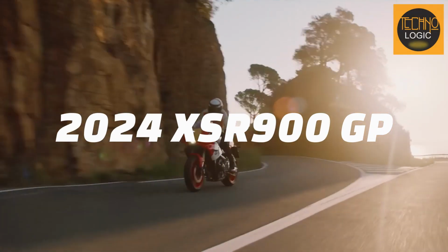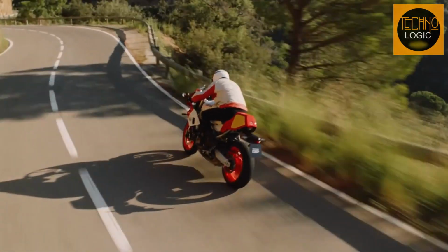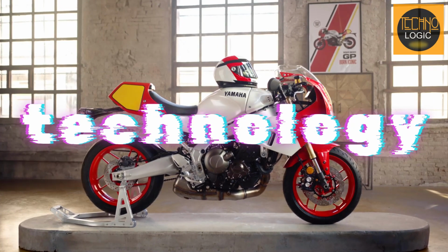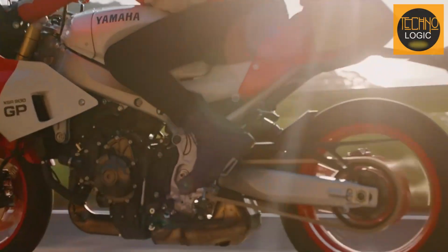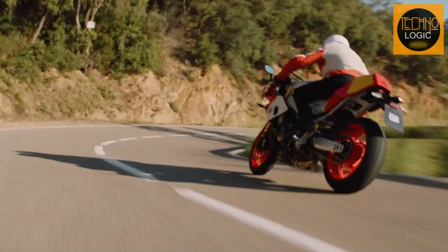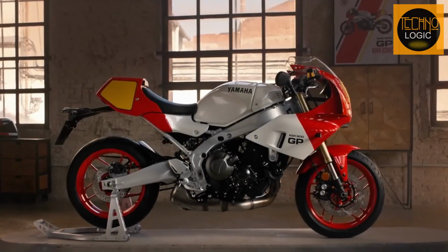The 2024 Yamaha XSR900 GP is a special edition of the XSR900, a sport heritage model that combines retro style with modern technology. The XSR900 GP pays homage to Yamaha's racing legacy, especially the YZR500, a legendary Grand Prix bike that dominated the 80s and 90s. The XSR900 GP features an upper cowling, a seat hump, and a color scheme inspired by the YZR500, evoking memories of the golden era of Grand Prix racing.